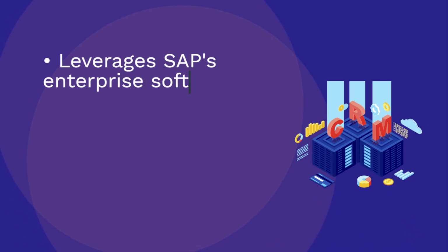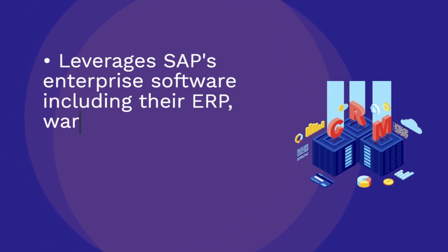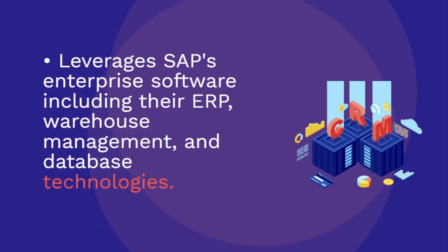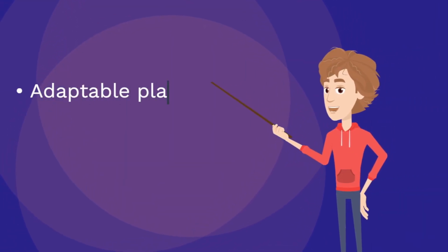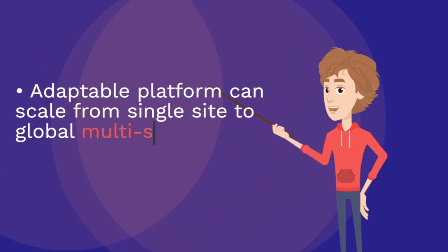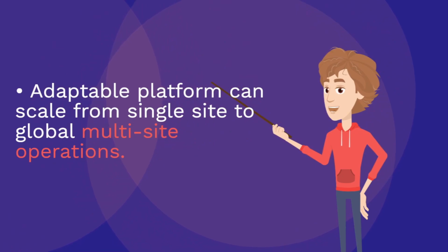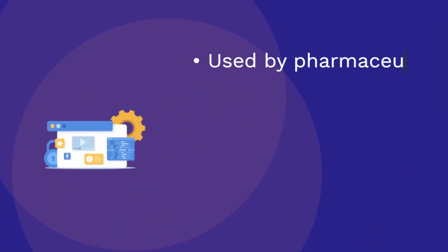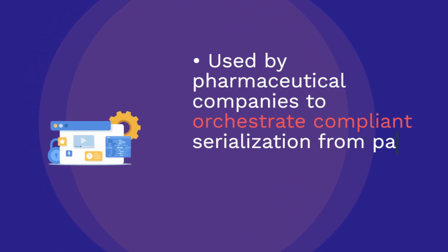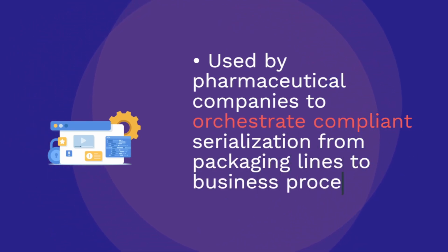Leverages SAP's enterprise software, including their ERP, warehouse management, and database technologies. Adaptable platform that can scale from single site to global multi-site operations. Used by pharmaceutical companies to orchestrate compliant serialization from packaging lines to business processes.